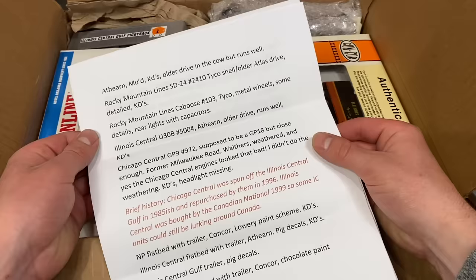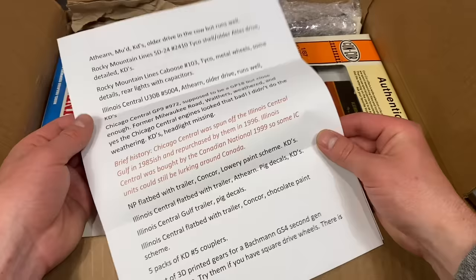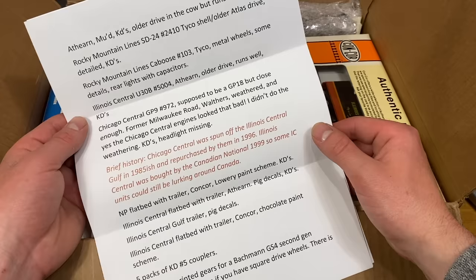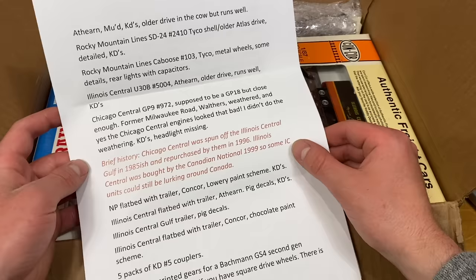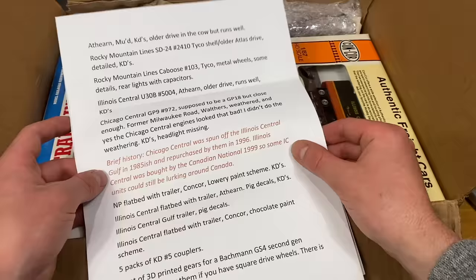SD24, got a caboose, Chicago Central GP9, supposed to be a GP18, close enough, former Milwaukee Road, Walters Weathered, yes. Chicago Central engines look that bad, I didn't do the weathering, KD headlights missing. Brief history on Chicago Central: it was spun off from the Illinois Central Gulf in 1985-ish, purchased by them in 1996. Illinois Central bought by Canadian National in 1999's MIC units. Could be lurking around Canada.